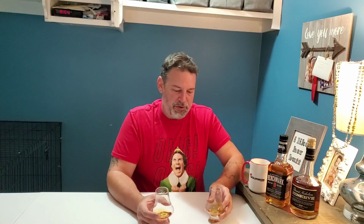There's a little rye that shows up on the second sip. Just a teensy bit of spice. But still, the little cherry note is the dominant player. It's not terrible. It's not good, though. Yeah, see, this one's still the worst. That's still the worst thing in my collection.